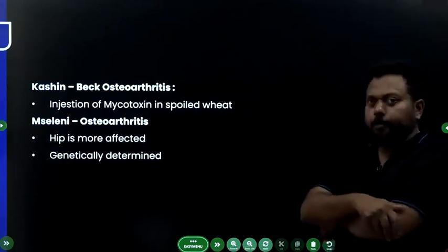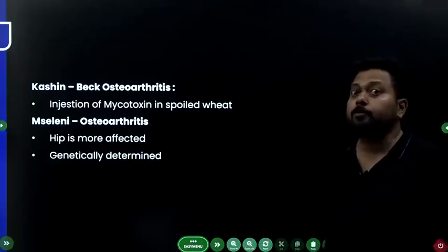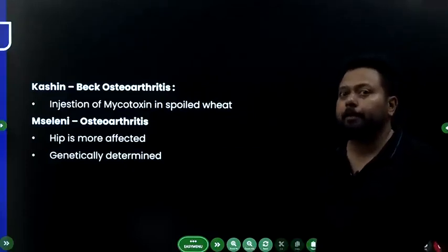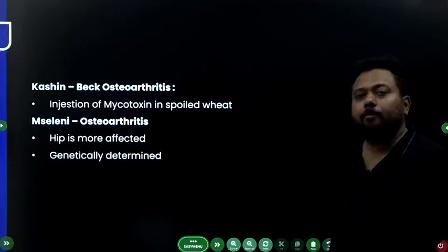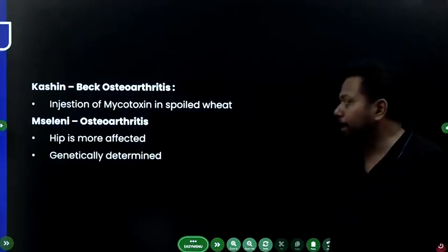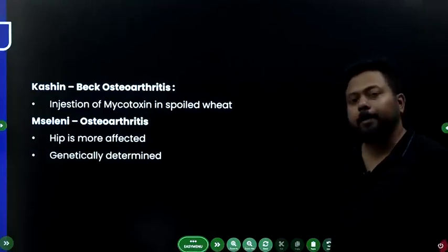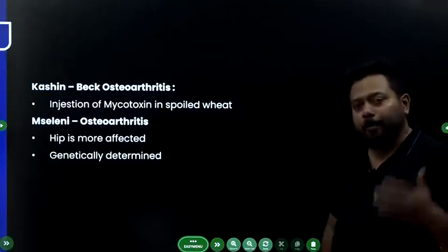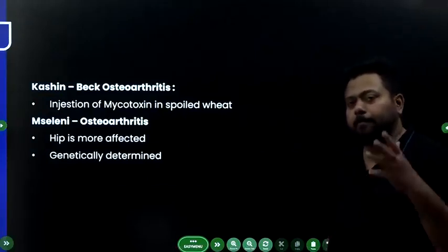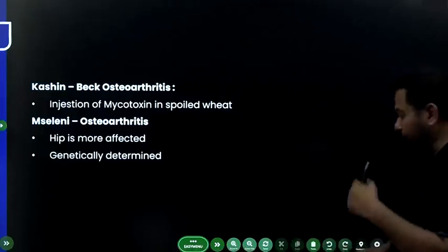New entity. Dear friends, they may ask a question in NEET like this: Kashin-Beck osteoarthritis is due to fungal, bacterial, viral, protozoal. You should say it's fungal. Then Mseleni, the M is silent, pronounced as Seleni osteoarthritis. Hip is more affected and it is genetically determined, transmitted in family. Primary osteoarthritis of the hip, which is transmitted genetically, is called Seleni. This is again a new entity.